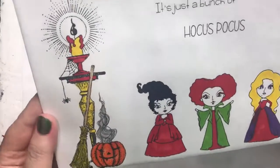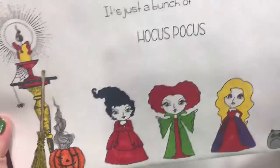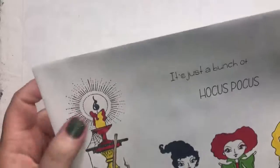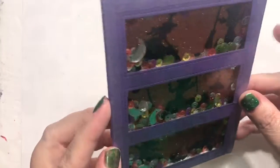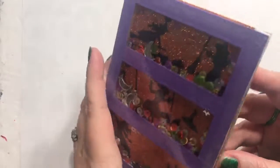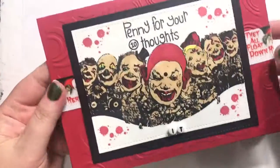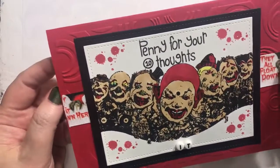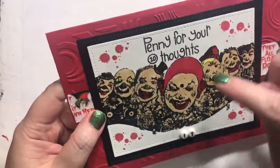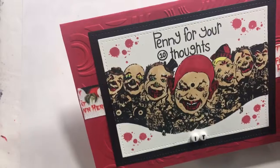For Hocus Pocus, I just did an envelope. Was going to do a card as well, but did not get time to do that. The Black Flame Candle from the movie. And then this one was Practical Magic, where they're kind of dancing around and singing their cool song. All right, next up we have Stephen King's It, and they all float down here. I did change this a little bit because I did not like that guy's head. I agreed with one of the viewers, so I did kind of change that a little bit after.